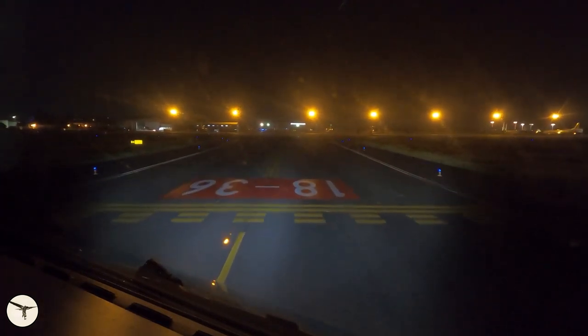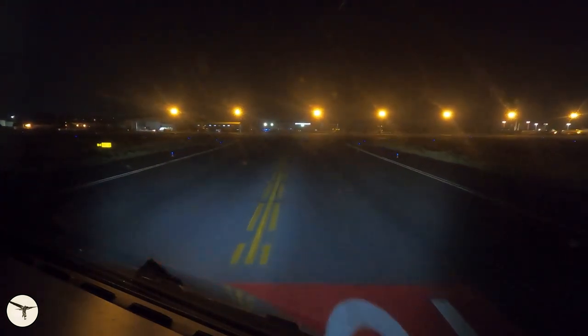Most of the time we are crosswind in Malé, and the buildings can create some interesting turbulence, but not too severe. Flying in Maldives is a great experience, and many of the domestic airports are both interesting and beautiful. I will talk more about this in a later video.